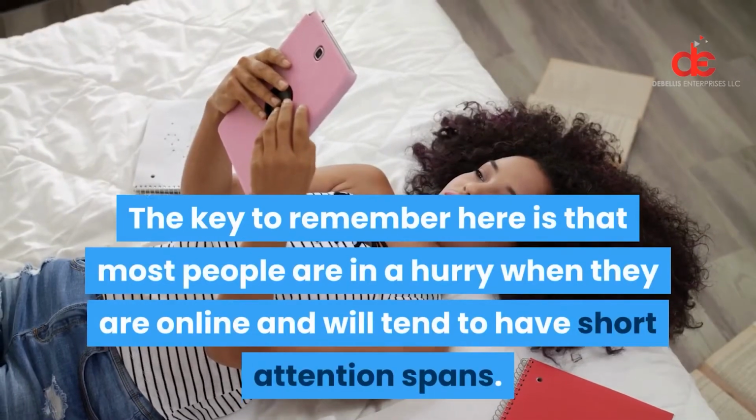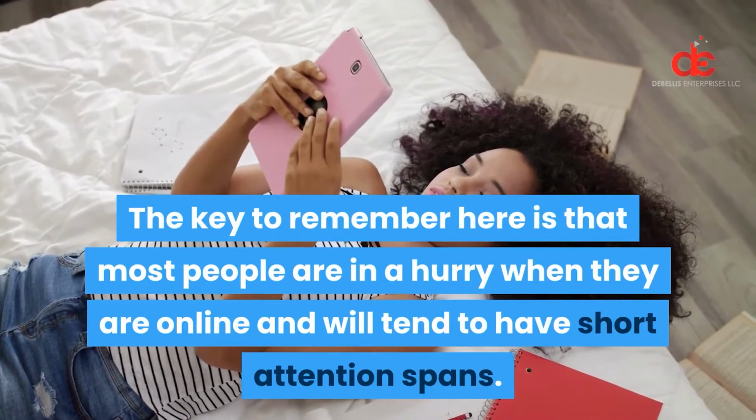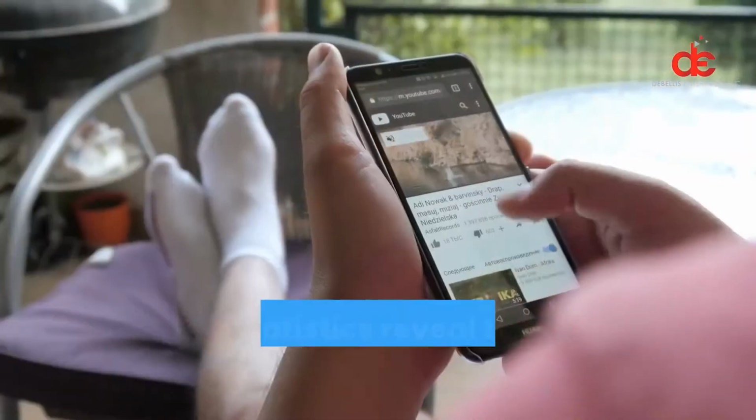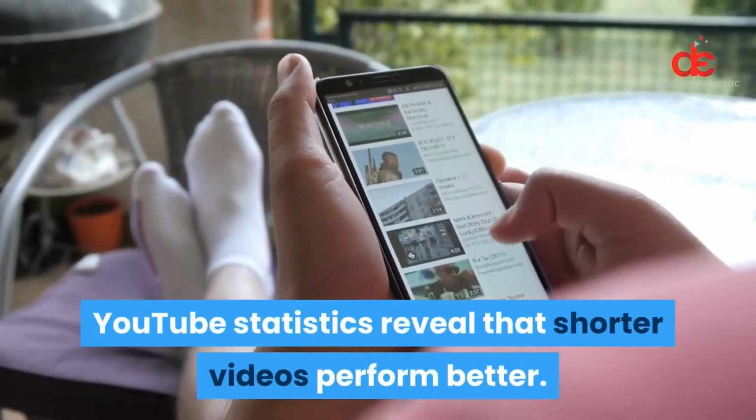The key to remember here is that most people are in a hurry when they are online and will tend to have short attention spans. The last thing they want to do is watch a 20-minute video on a subject. YouTube statistics reveal that shorter videos perform better.